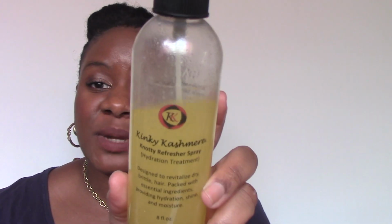So yeah, this leave-in, just because of the residue, I'm not going to be picking that up again. Another leave-in, oh, conditioner. This is a don't get this, for sure. And I know some people like this. This is also from Kinky Kashmere.